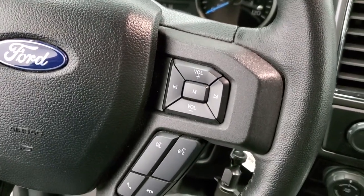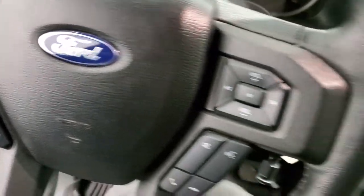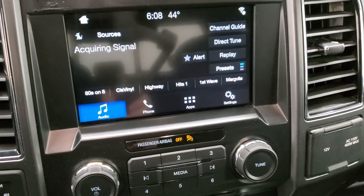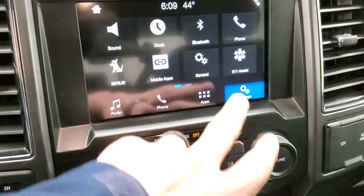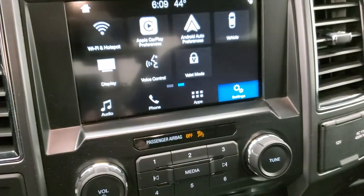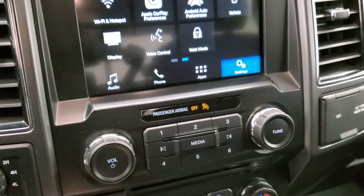Volume and Bluetooth controls on the right, cruise controls and information center controls on the left. This one does have the Sync 8-inch radio, AM, FM, and Sirius XM radio capabilities. You can also do mobile apps on here, including Android Auto and Apple CarPlay. So if you wanted to project that to your screen, you could get navigation right on your screen. That's a pretty cool system there.